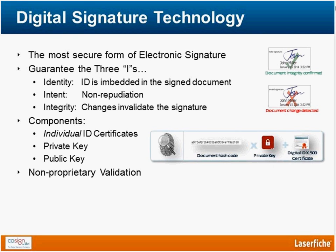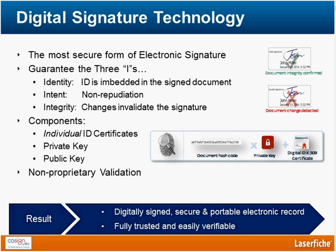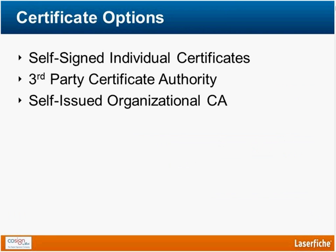And the beautiful thing about digital signature is that it's non-proprietary. It's supported by Microsoft, it's supported by Adobe, both for the signing and for the verification. So you're not locked into a particular vendor for validation. The end result, of course, is a document that you can send to anyone and have it be fully trusted and verifiable.